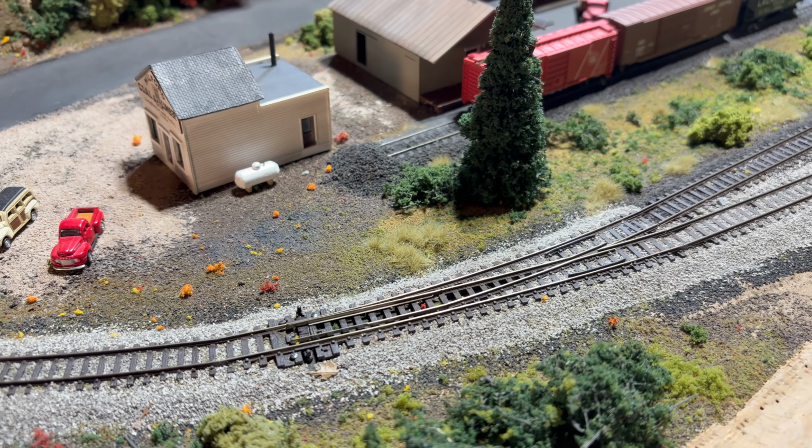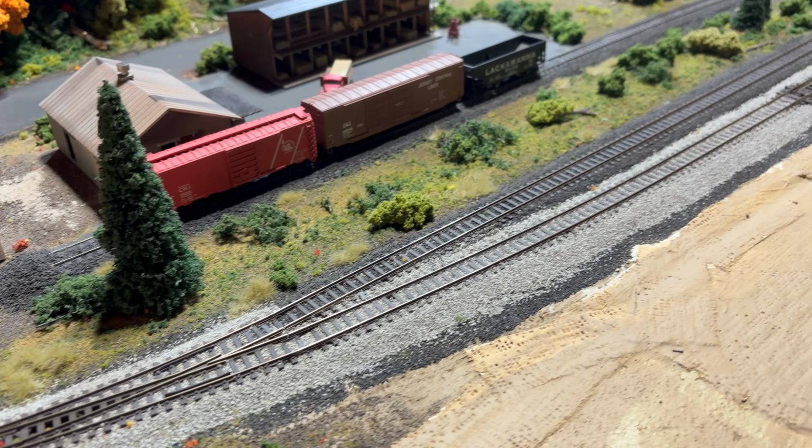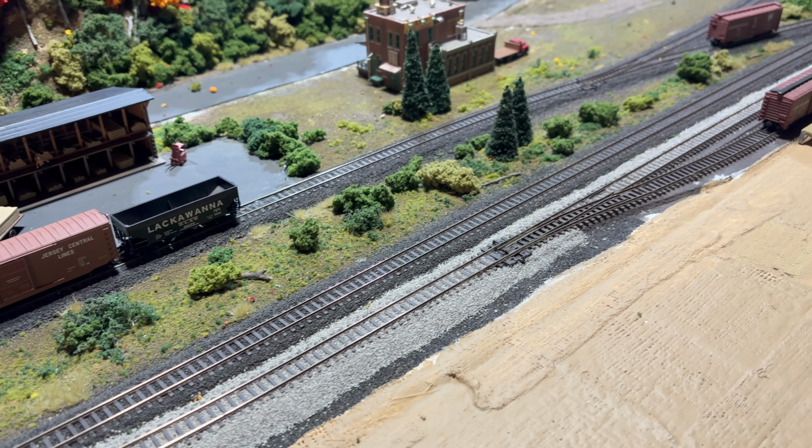You can see here, as I said, on my Milford line, the siding is right in the middle of the town.